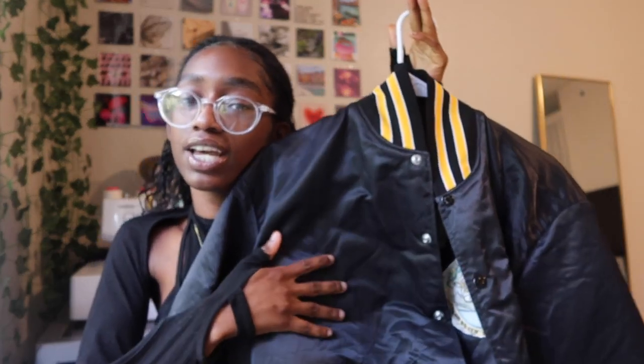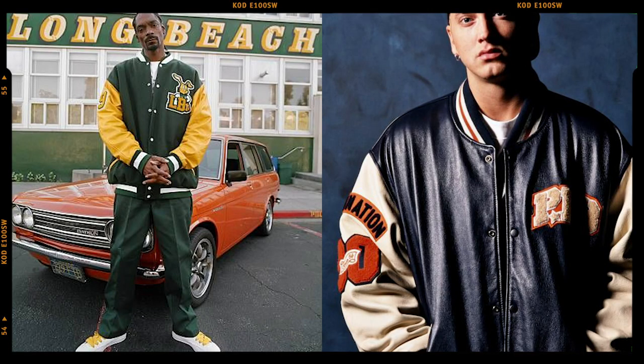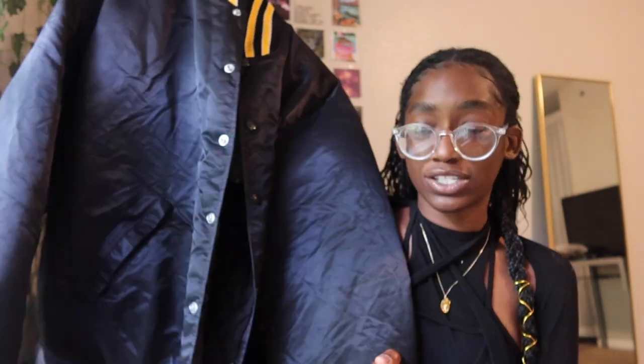Lastly, why are my clothes being rude today? Okay, so lastly, I have this bomber jacket. I love this jacket, guys. I'm gonna wear this with crop tops and shorts, probably. And maybe if I wanna make a dress more casual, I would wear it with a mini dress or a mini skirt or something like that. But this is the jacket.